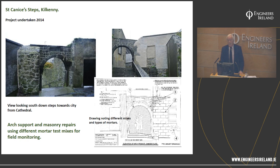If any of you are in Kilkenny, this was one of the first things. Obviously one needs patronage for these things. You know, Kilkenny County Council, when we were doing the hot mixes, backed this as a little project. This is the Canons of Steps just near the cathedral. And we actually put in various mortars, various formulations, because nothing was life-threatening.